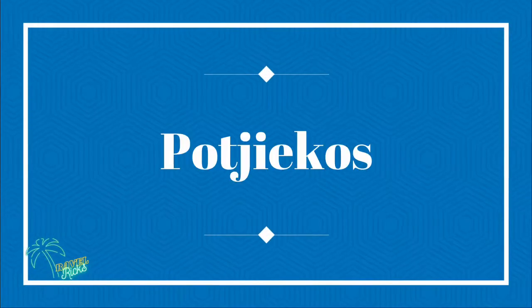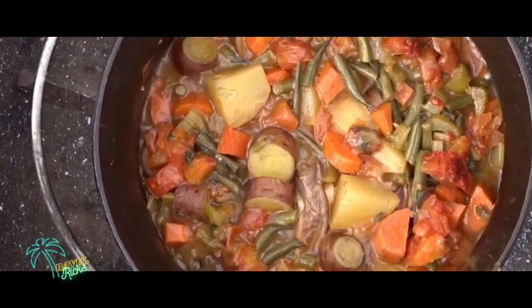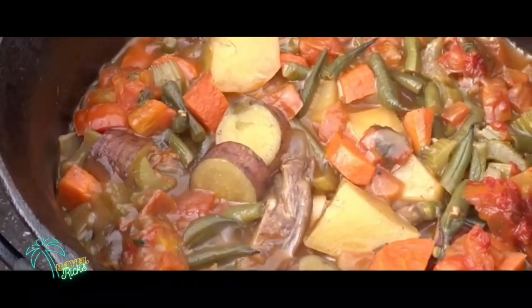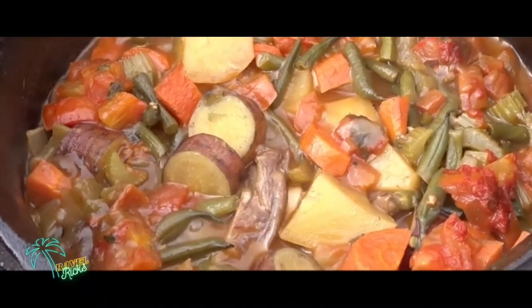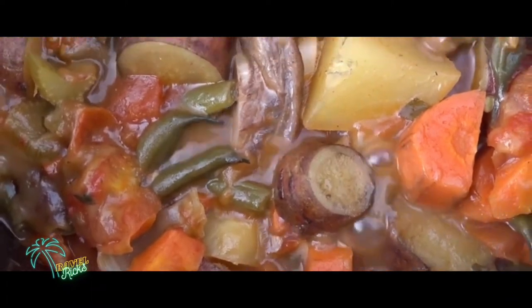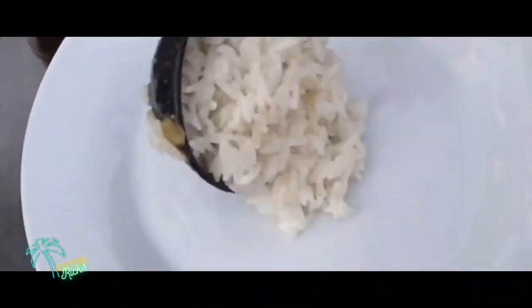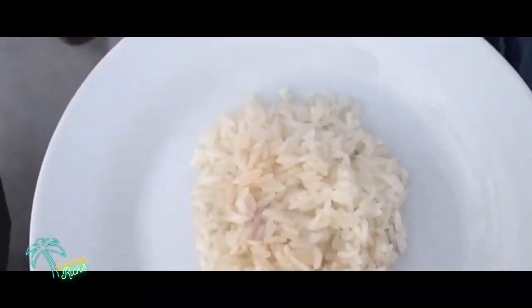At number 3, we have pajikos. As the name indicates, a regular but special food that is prepared in a pot. What makes this dish special is its flavor. Thanks to paji, also called a Dutch oven in the cooking process, you can try any recipe and we are sure you get a quality meal.